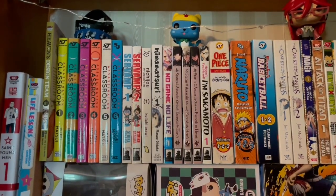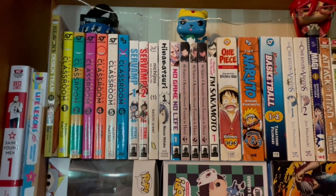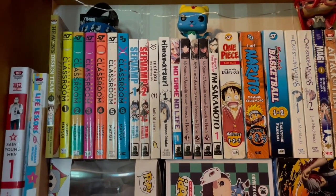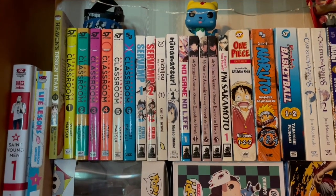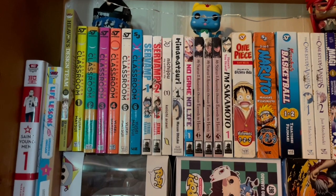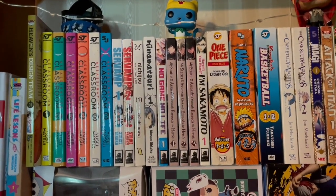Next we have Nichijou, book 1. Nichijou is a satirical take on the slice of life genre. It's super funny. I haven't actually read it, but I have seen clips of the anime, so I know it's super, super funny.